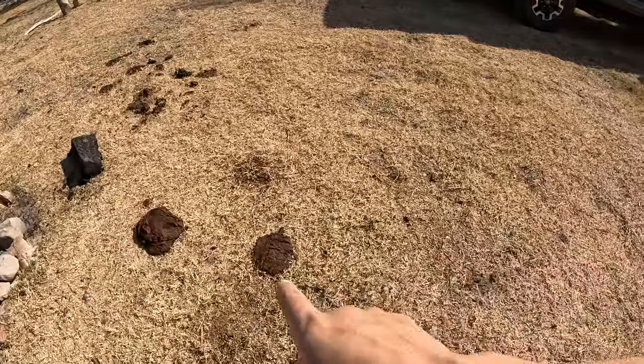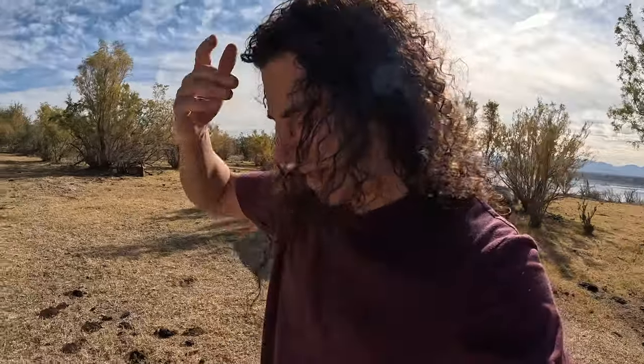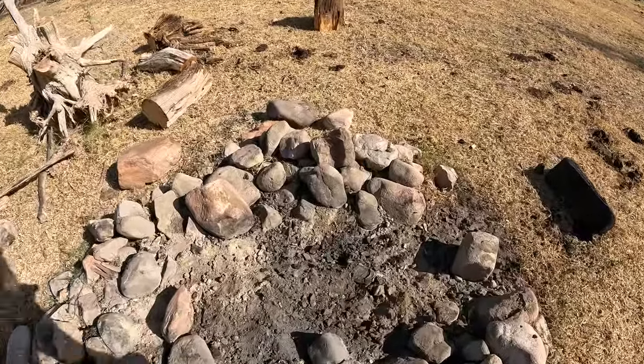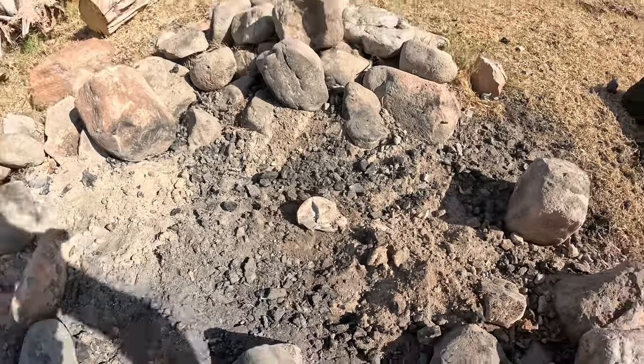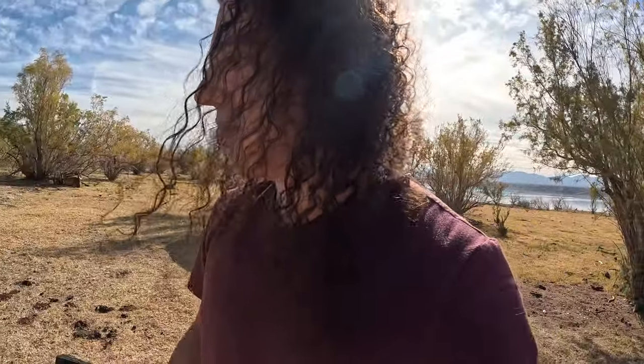As I'm looking around, I'm seeing a lot of cow patties, kind of scattered everywhere. So I take it the ranchers are having their cattle in this area. I can already see a little bit of trash in the fire ring. Oh, there's some foil right there too. All right, let's go ahead and get camp set up, and then we can worry about the fire ring and probably having to clean up some trash around here.